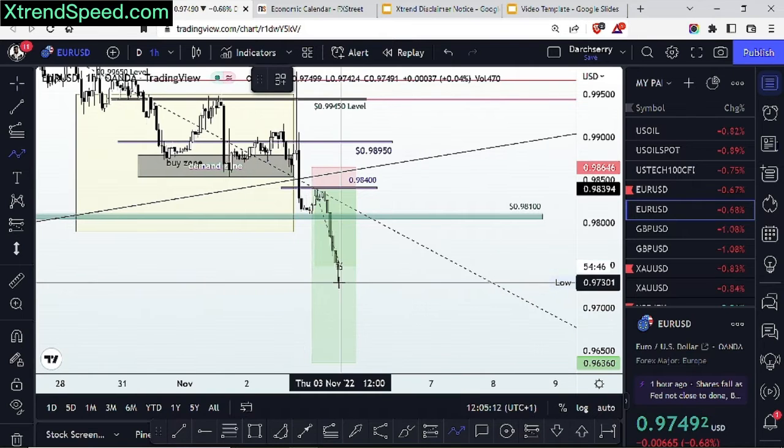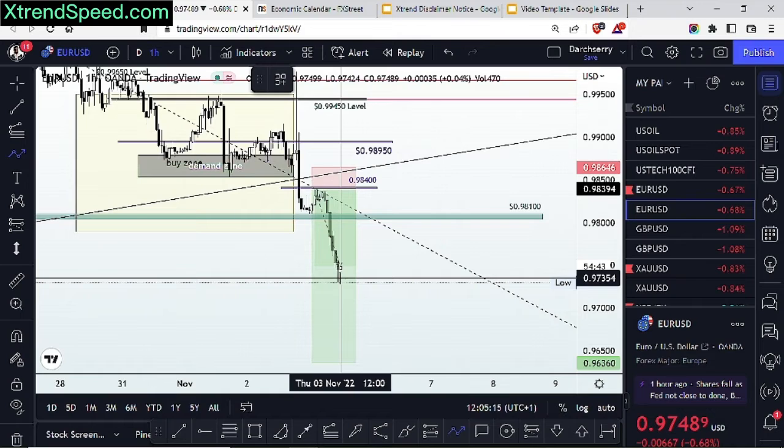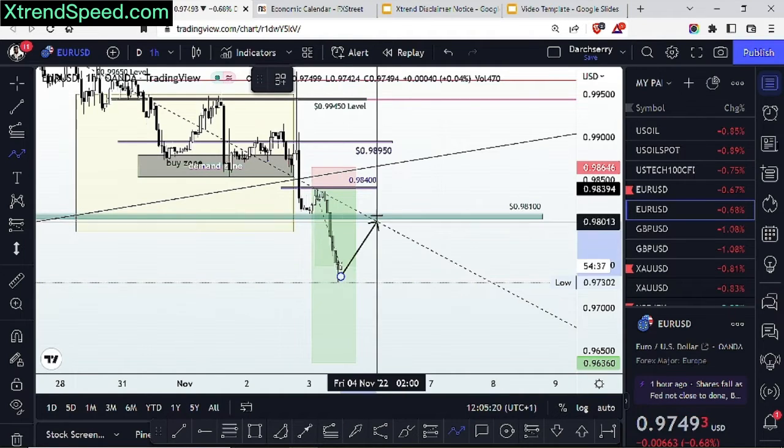So for those who missed out on that move, well, we want to be looking for a situation where price comes back to do a retest of that bearish trend line, or probably the 0.98100 level, followed by selling pressure on lower time frame. Then we could join the decline to the downside.